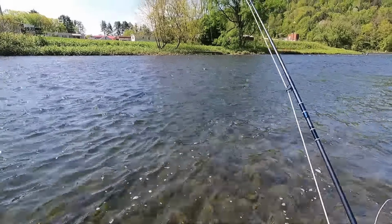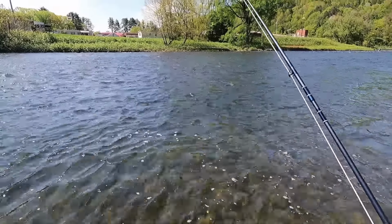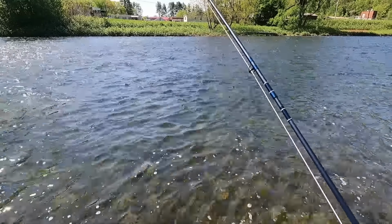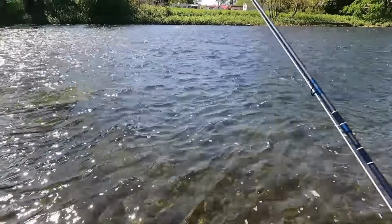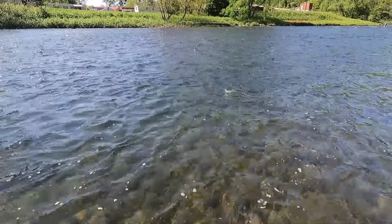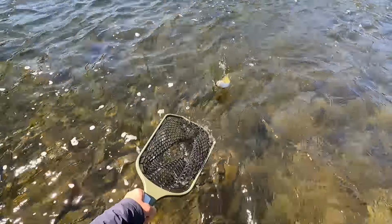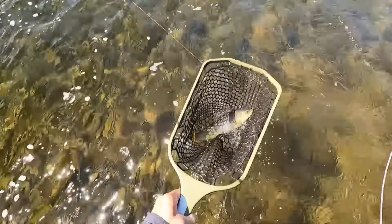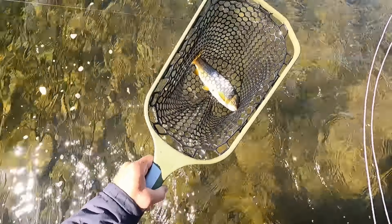Jumping. So let's see what this guy's on. I think he is on the hare's ear check nymph emerger. He took it on the swing. It looks like a brownie. The way he was jumping, I could have sworn it was going to be a rainbow. But it's a brownie, and a good 12 incher. Okay, nice.